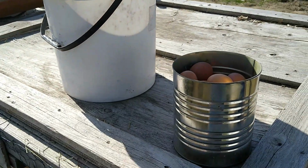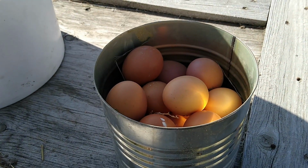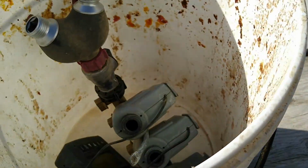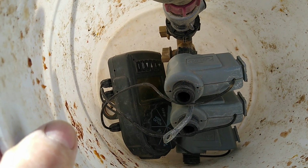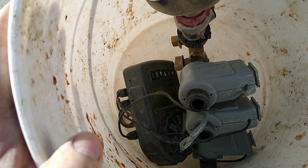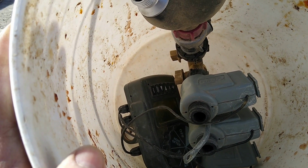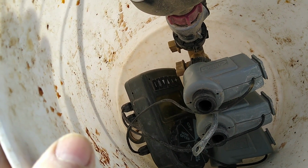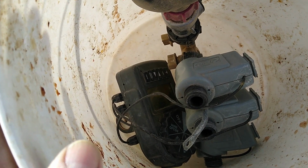Well, collected the eggs on the east side. We got a full gallon can. And I am so excited. I found my water timer. That's what I use when I set up my lawn and garden watering. I will do a video on how I set it up and what I use and so forth, so that everybody gets a kind of an idea of what I do. May give you an idea of what you want to do.